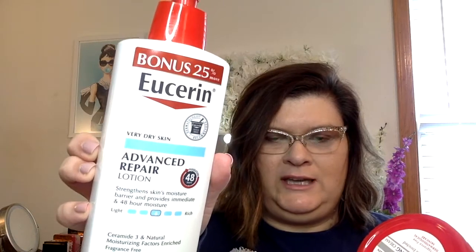She mentioned this cream, Yersin, or I don't know how you say that. But it's really thick. This is thick stuff. She said to get this, but it's so hard to work all the way into your skin. So she recommended mixing it with the lotion, and it rubs right in. This works awesome.